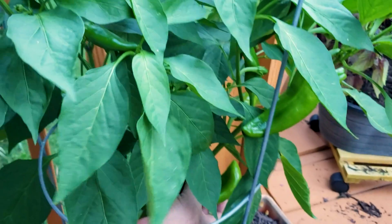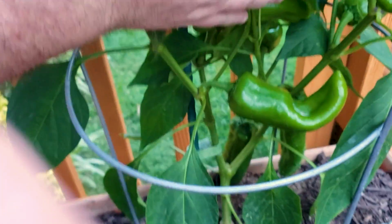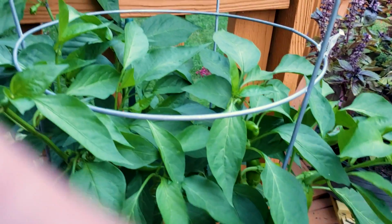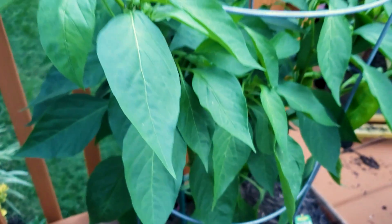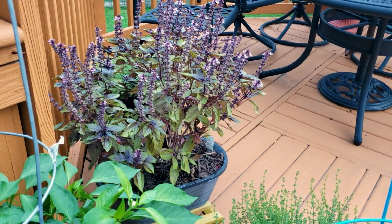And we've got, if you can, stuff down there. You got a little guy right here. You got a little baby guy right there. So we do got some big ones and we got some babies, and it's just a matter of keeping it watered, keeping it fertilized, and keeping the deer off.